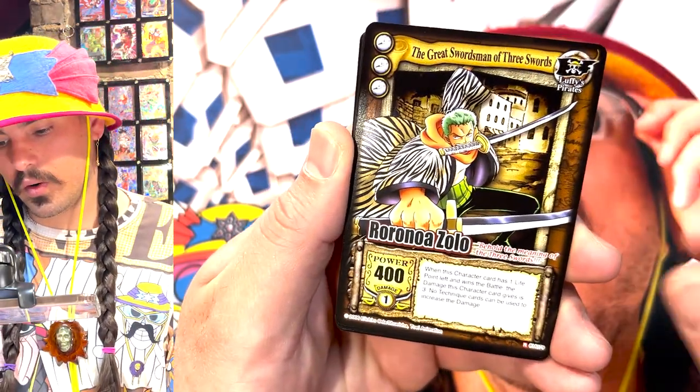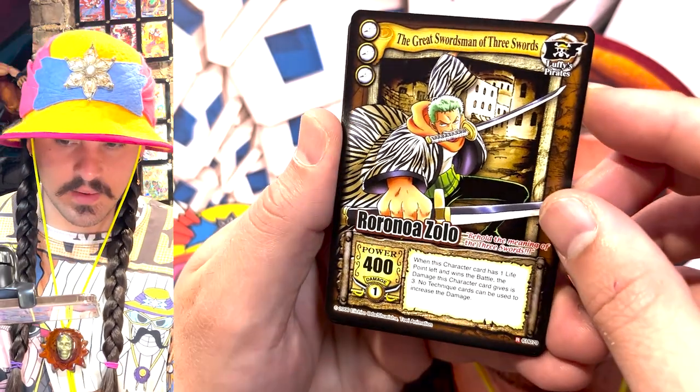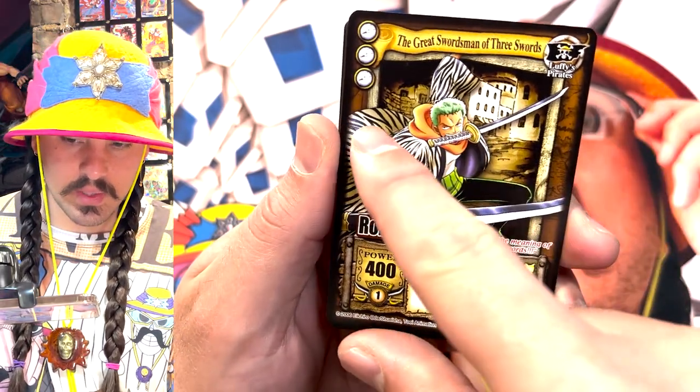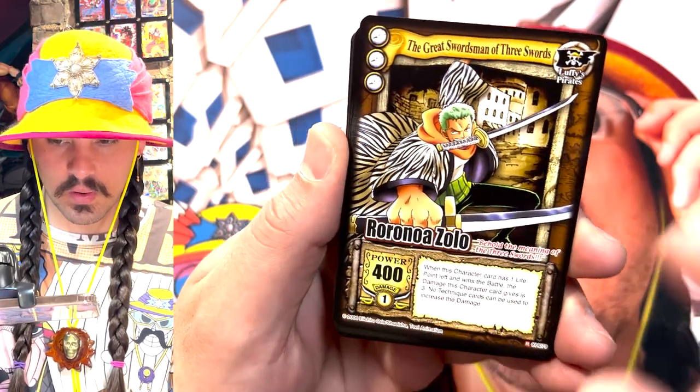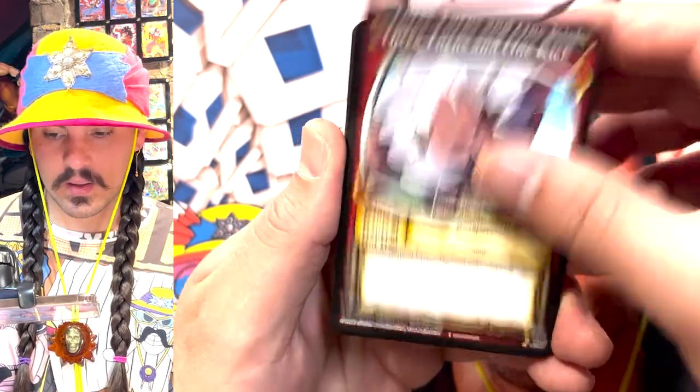What else do we get here? Great Swordsman of the Three Swords. That is a flame Zoro. I like how he goes outside of the box of this frame. I think that's really cool. I like that a lot.